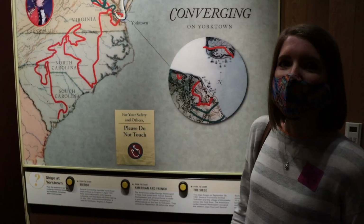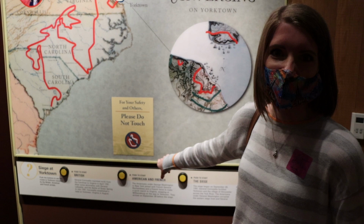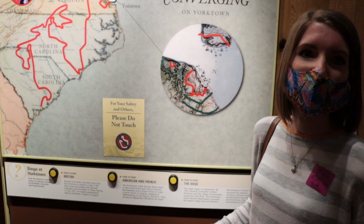Kind of a bummer, but what I'm loving is that everything is so interactive, but unfortunately due to COVID, you're not allowed to touch most of the interactive stuff. But I think when COVID's over, this is just really cool hands-on experiences.